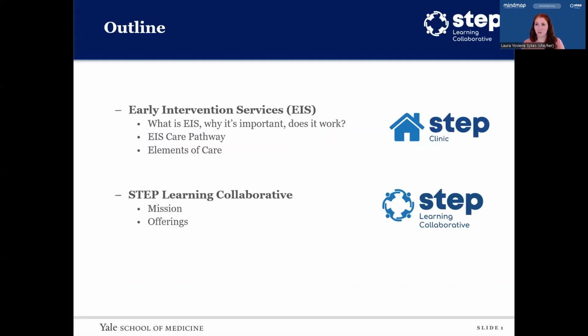There are a lot of different names for it that I'm going to throw at you: early intervention services, coordinated specialty care, step care. I'll talk about all of them a bit interchangeably, but we'll discuss what is early intervention service or coordinated specialty care, why it's important, does it work? I'll overview the early intervention service care pathway, and then I'll share with you all of the key elements of care, and we'll touch on each of them.